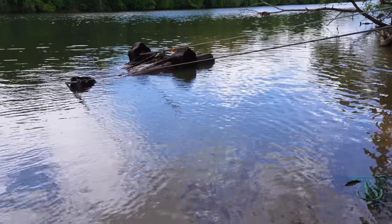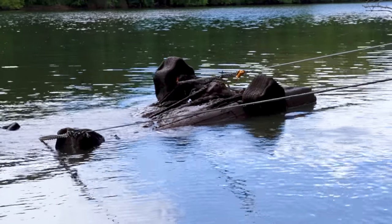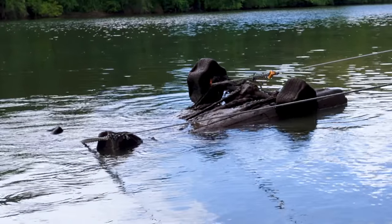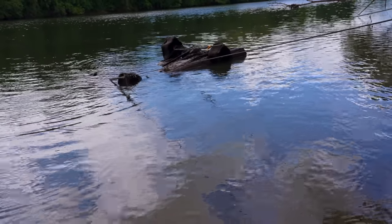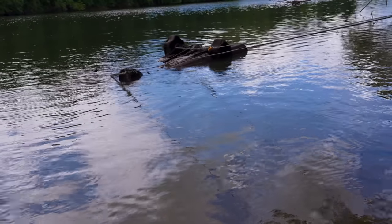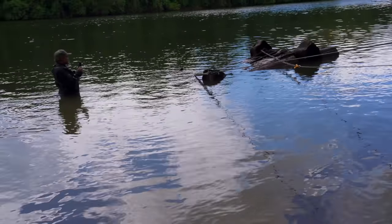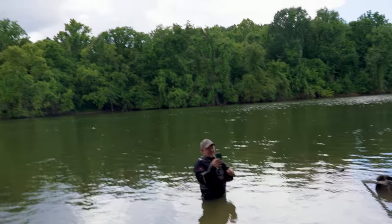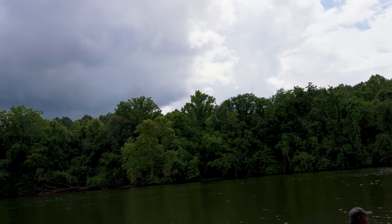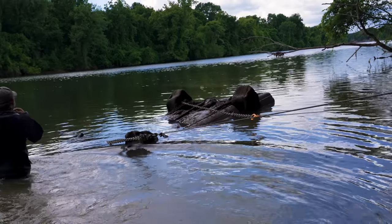All right, we got this car pulled out the river. We're about to, oh no! Oh no! Alright. Dang, that ain't good. The whole frame's about to come off. No. Hook it around in the window seal. Man, I'm glad we pulled from the front wheels.